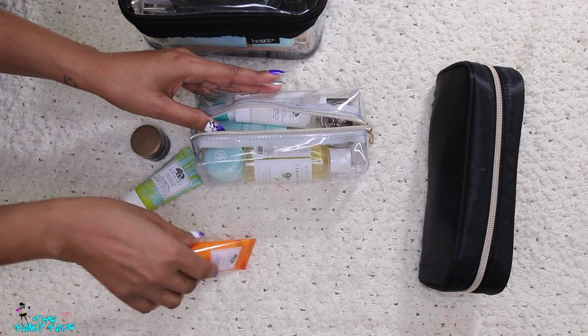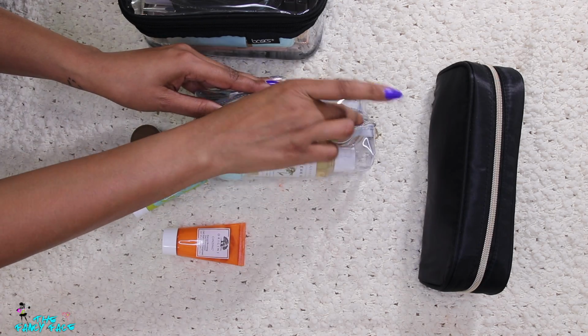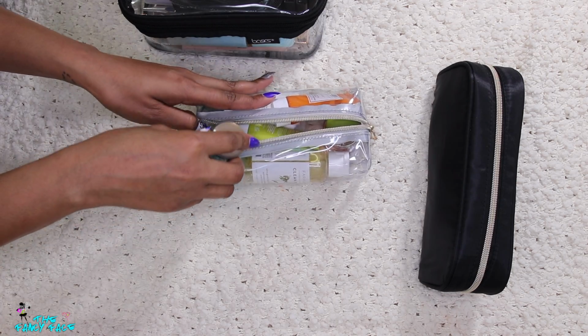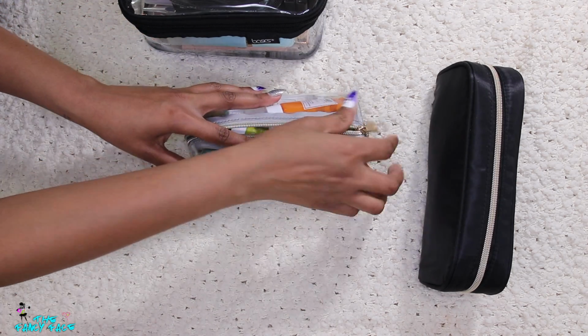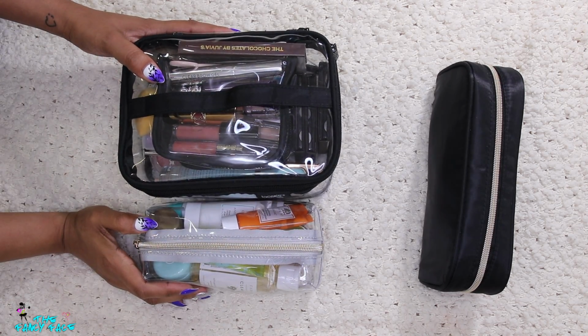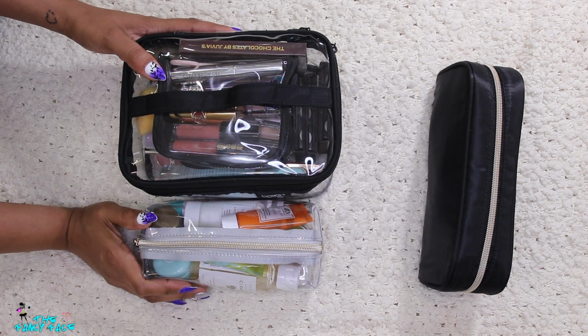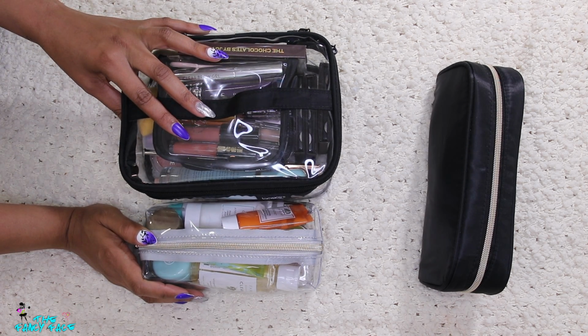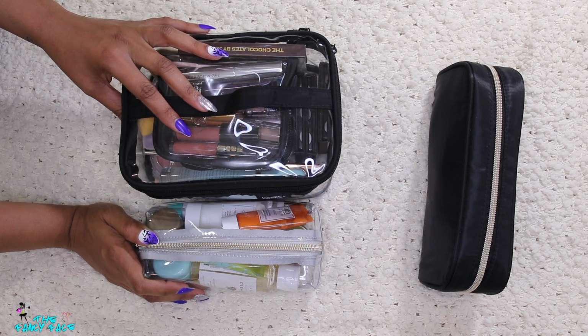And I keep these separate from any of my other makeup. Like, it's not my everyday makeup. This is definitely reserved for travel only. So I love having this. And this little clear case is so easy for travel, for when you do carry-on luggage. So if they want to check your luggage, it's easy to just grab this and say, oh, see, here's what I have in here. And of course, nothing is complete without my brushes.